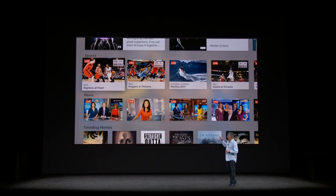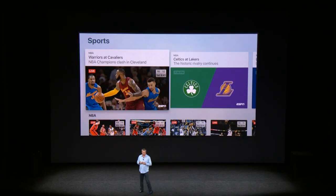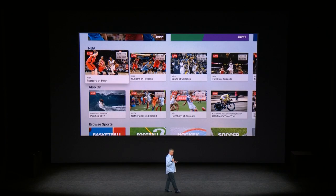Now, let's take a look at those games. As you can see, we show you the score and the time remaining to help you decide which game to watch. And if you're one of these people that doesn't like to know the score, you can turn the feature off. Now, we also have a dedicated sports tab where you can see every live and upcoming game. And as the seasons change, so will the sports tab, always showing what's best for you. Sports in the TV app is a real game changer for sports fans. And of course, the new TV app is available on your iPhone and iPad as well.